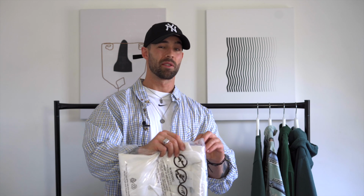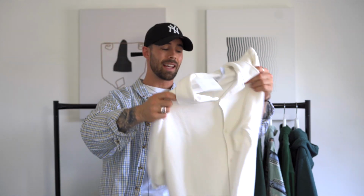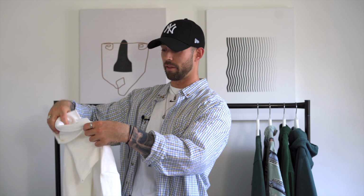Again, all my sizes are actually sold out in this, so I would have gone for a large because it is loose fitting, but I sized up to extra large. So again, fit might not be fully on. This came in at £26, and so far it's a kind of creamy white. It looks good, it feels nice.